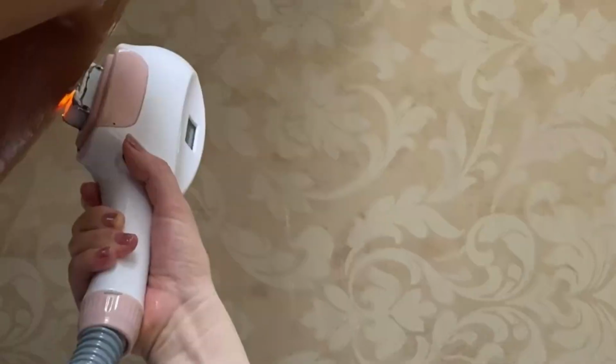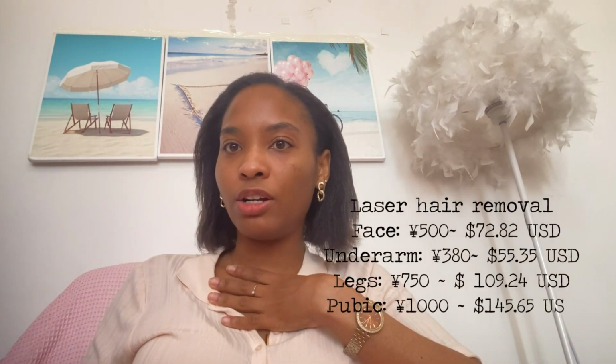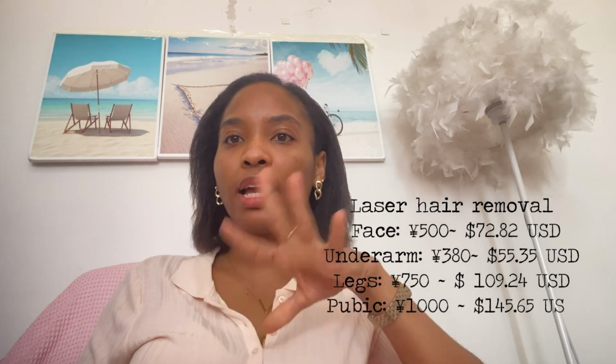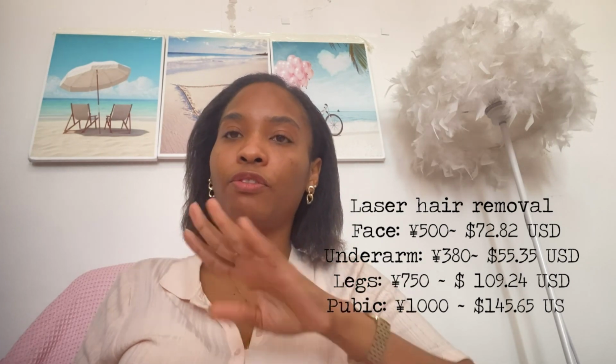Under your armpits, 380 yuan. Legs, 750 yuan. And pubic hair or butt hair, down there, 1,000 RMB. So that's about 150, 160 something US dollars. At my salon, you pay the laser fee price one time and you get about 5 sessions for free. That's a very, very good deal.